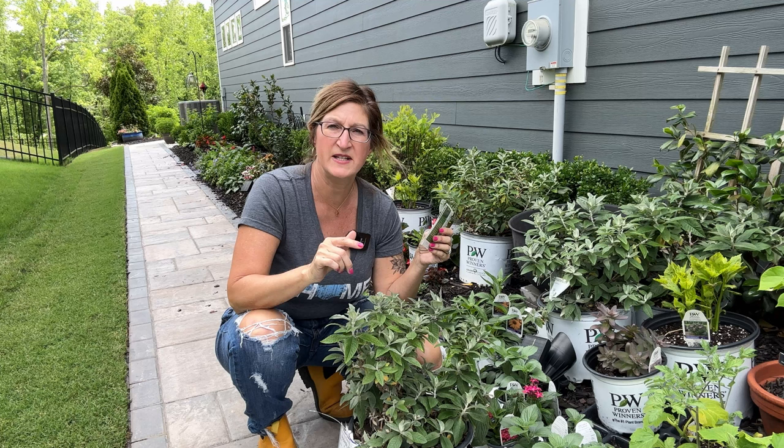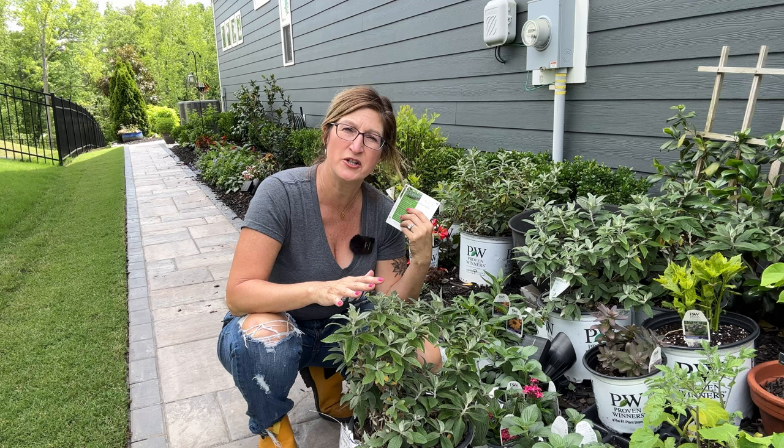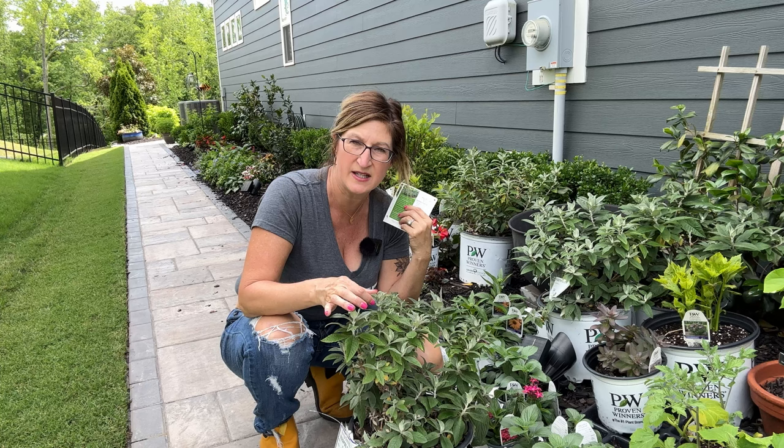So once this plant is established, it is drought tolerant. It does attract pollinators, especially butterflies and bees, and it resists deer. For some reason, deer don't like this texture of the leaf.